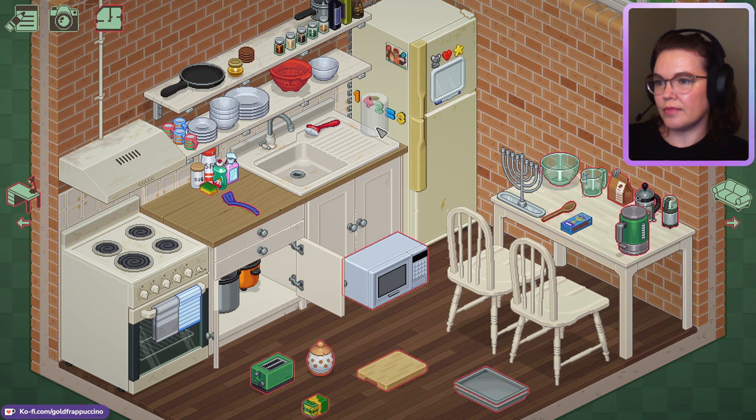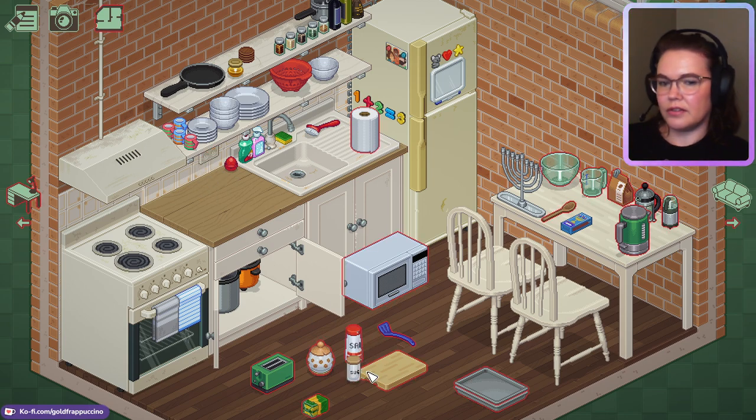Alright. It doesn't like the paper towels being... Oh, wait. I can move this here. And there. Sponge. Okay. Top of the microwave?